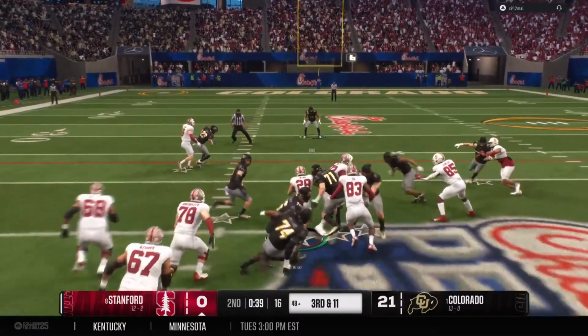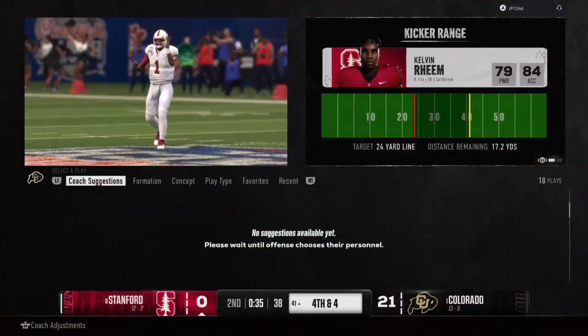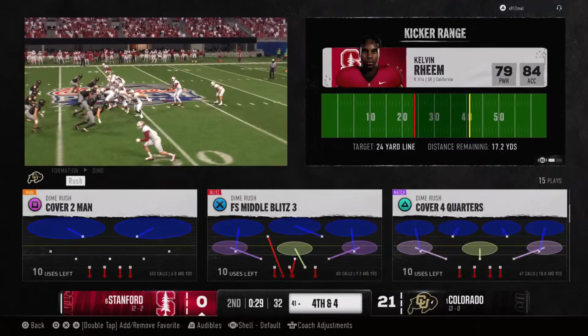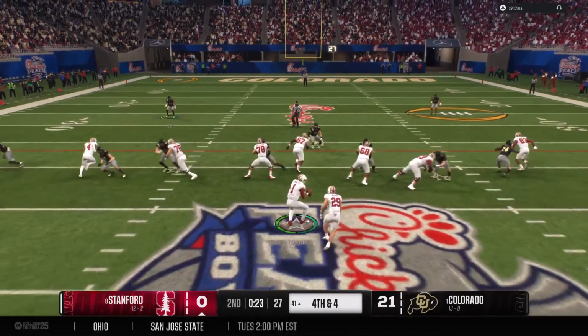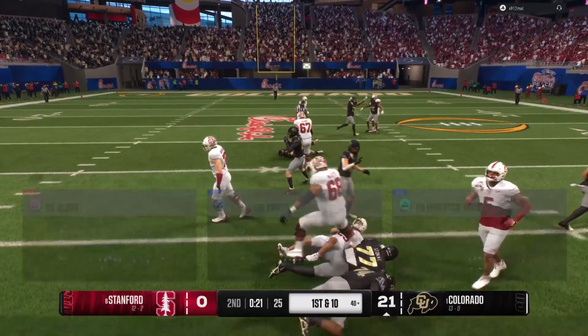And they'll try to pick it up on the ground. He stopped short of the marker, so it's 4th down now. Coach has made the call, needing to extend this drive. The offense is out there to go for it. A running play called on 4th down. He did not get it.